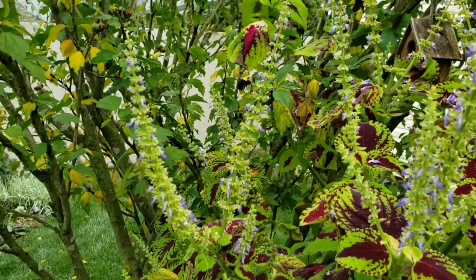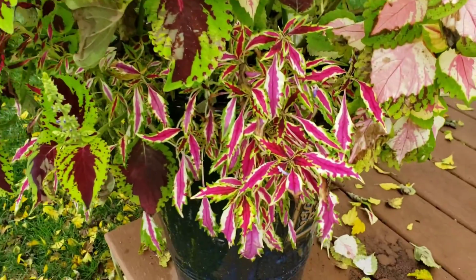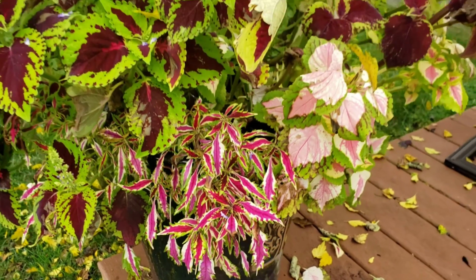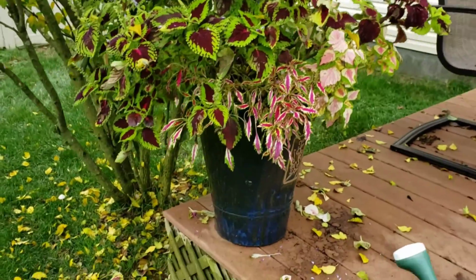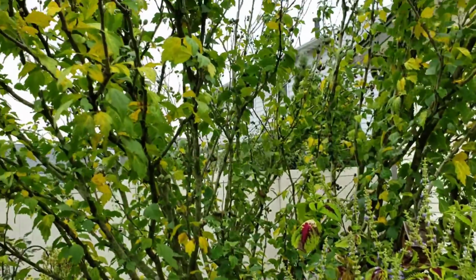So still got some bumblebee action going. We're going to keep these going. This is a beautiful Jitters, but you can see it's thinned out tremendously. It molted a lot. You can see the leaves on the ground. And also my Rose of Sharon's molting.